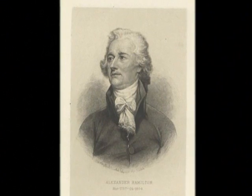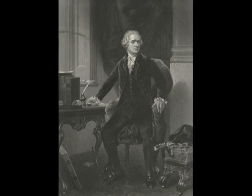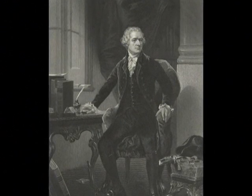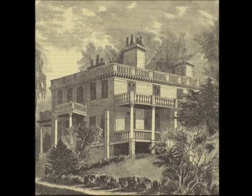Alexander Hamilton is far and away the most fascinating of our founding fathers. Hamilton is definitely underappreciated. He was very successful in pulling together our financial system and the Constitution to actually put together the nuts and bolts of not just our democracy, but of our governmental system. And he played the same role with his house.